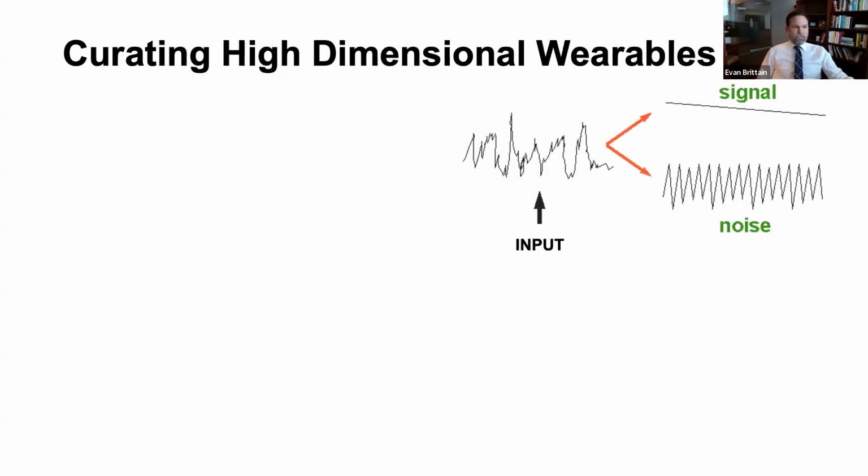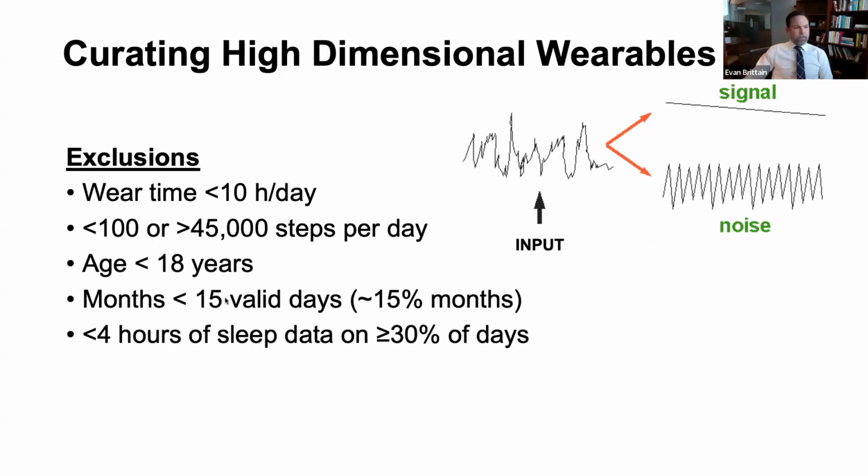So one of the initial challenges in dealing with these high dimensional data is that you've got minute level step counts and heart rate data, and so trying to tease out the signal from the noise. And so we made some semi-arbitrary exclusions where we were trying to really identify patients who wear their devices regularly so that we could enrich for some compliance. So, for example, we excluded days where the wear time was fewer than 10 hours per day. We excluded days where there were extreme ends of the tails in terms of steps per day. Excluded data that was collected when an individual was under 18 years old.